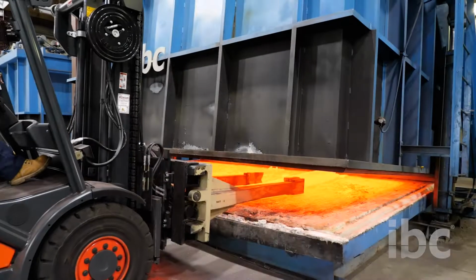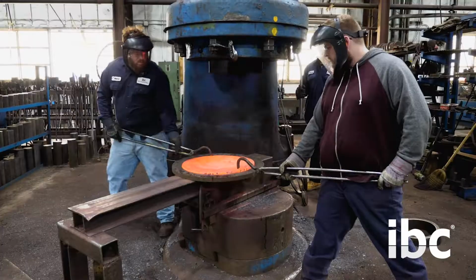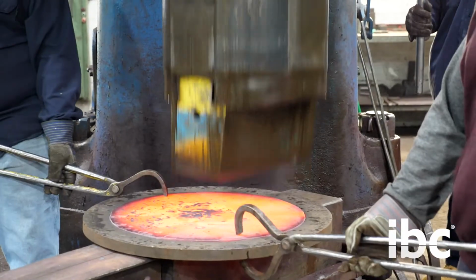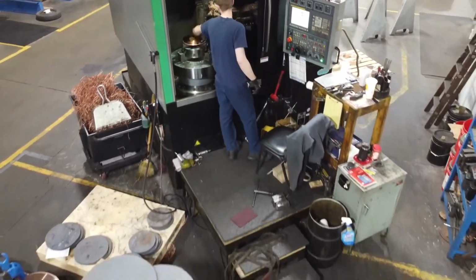At IBC, we specialize in making high-performance alloys for some of the world's most demanding applications. Our engineers and skilled craftsmen convert raw materials into beryllium and copper alloy products through casting, forging, and final machining.